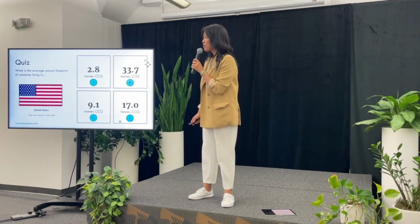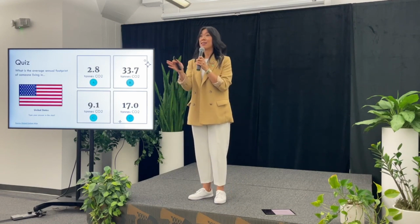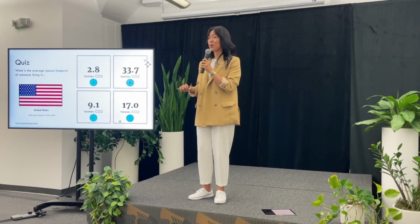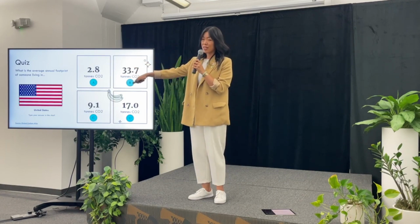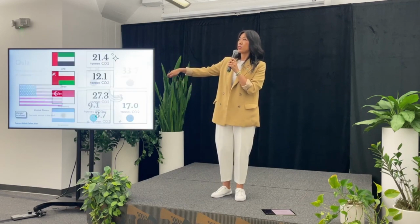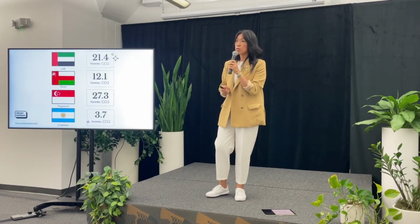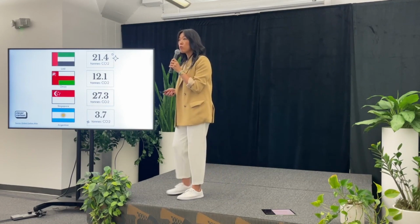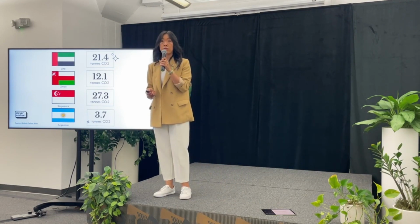Now, what about the average carbon footprint in the US? Okay. How many people say A? B? C? D? Okay. So people definitely think it's higher, and you're correct. The average, thankfully, is only 17 and not 33. And you can see a few different countries here just for comparison. And I will mention that most African countries are 1.0 and below.